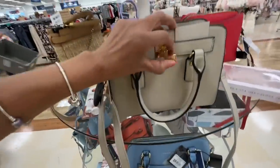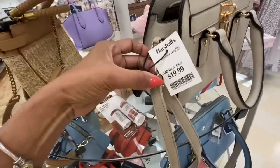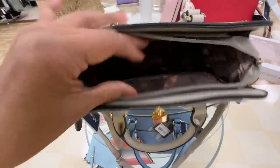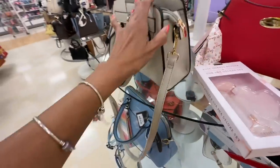Nice. Okay, this is cute. I love the lock on it. So they have a top handle, shoulder strap. This is $20. Zip up top. This is the interior. A little bit dark in there, right? This is little and cute though.